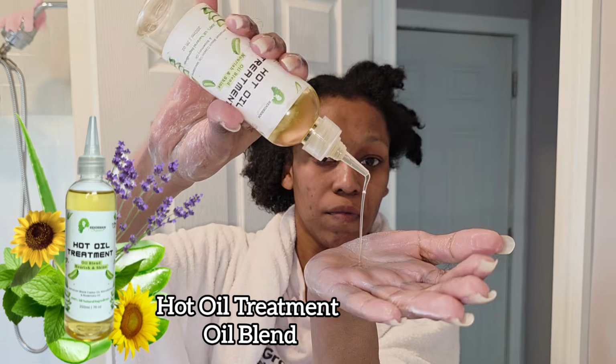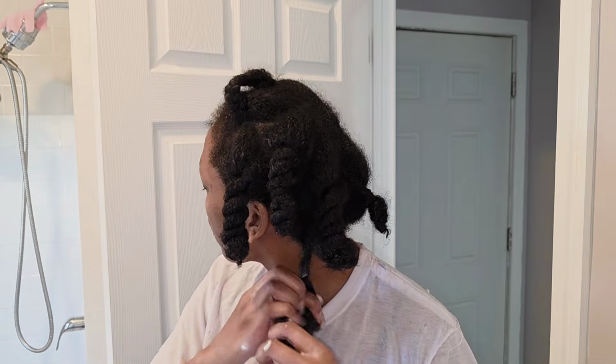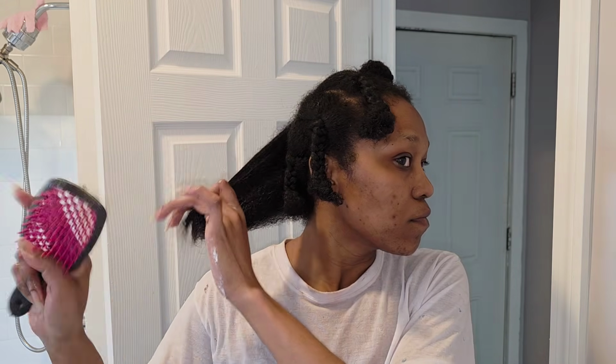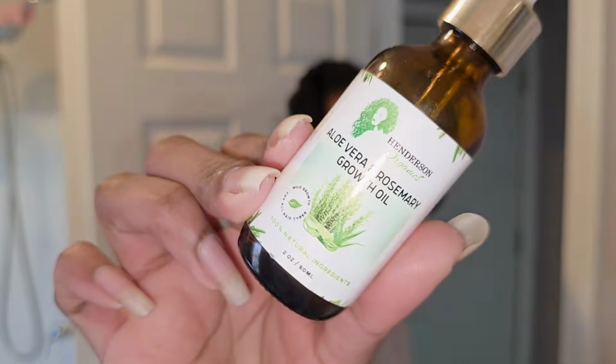And I just repeat that step until my entire head is finished, because you don't want to just wash your hair and leave it like that, guys. You want to make sure you're putting in your moisturizer and you want to lock that moisture in with some oils, okay? But right now I'm just doing that because I was super tired.